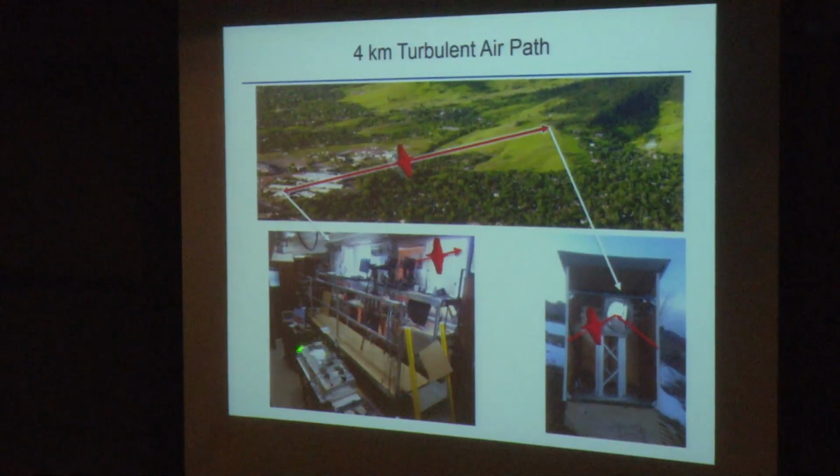Here's the two combs: a master, slave, and transfer comb. Again, they're next to each other, but they're only linked with this one fiber carrying data to check their timing. Otherwise, they're separate systems. And then up here is our mirror, where we bounce the light off of it.